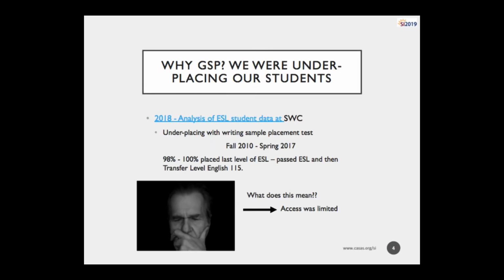And in fact, we did do our own research on our students at Southwestern College. I had a sabbatical in spring of 2018, and during that sabbatical, I analyzed all of the student data that we had for the 7-year period that our academic ESL program, which is an integrated skills content-based program, had existed. It was launched in fall of 2010. So I looked at all of the student records for that 7-year period, particularly for all of the students in the 2 highest levels of our program.